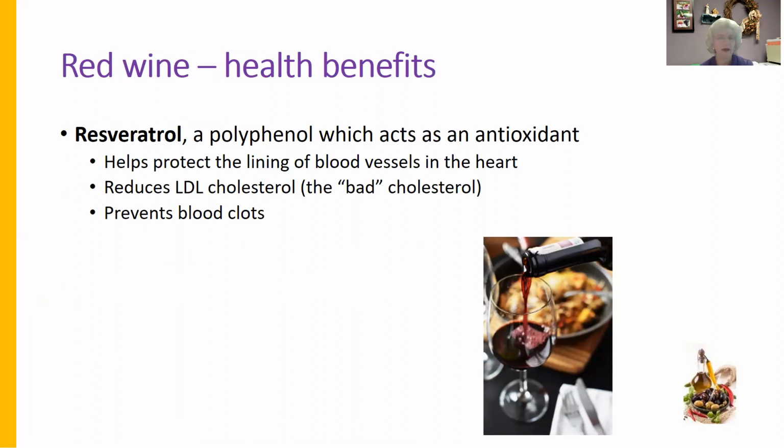Red wine also has some health benefits. The compound in red wine to which most of the health hype is attributed is resveratrol, which many of you may have likely heard of. This compound acts as an antioxidant and is shown to protect blood vessels, reduce LDL or the bad cholesterol, and help prevent blood clots.